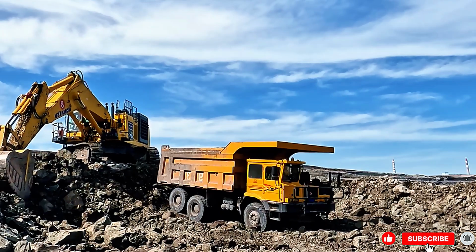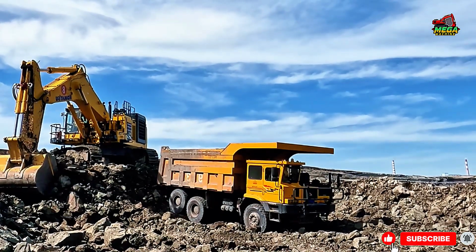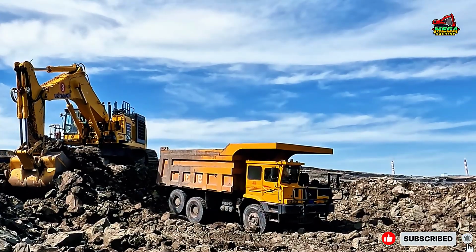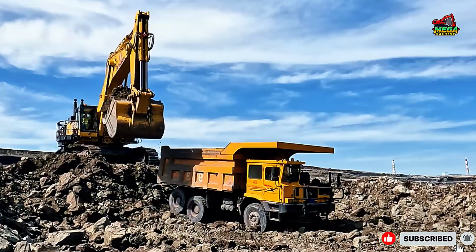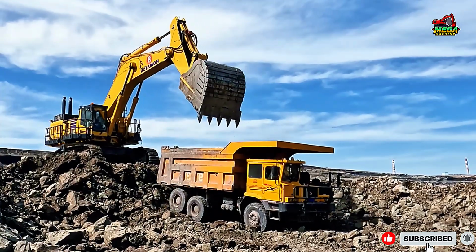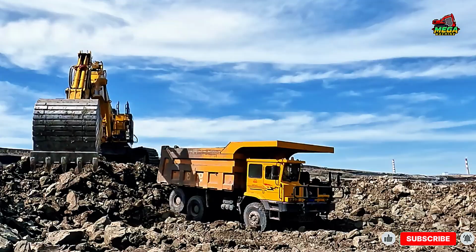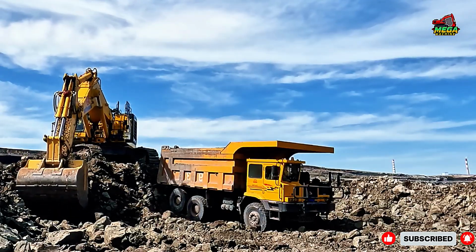Today, we enter the heart of Inner Mongolia's massive coal mine, where the 135-ton Komatsu PC1350-11R shows its raw power and unmatched precision. This is not just another machine at work. This is a giant of engineering built to dig deep, move mountains, and fuel the world.